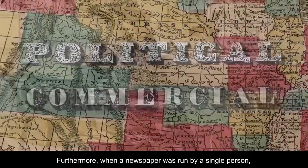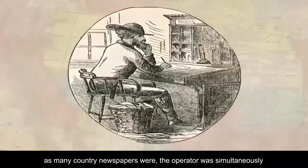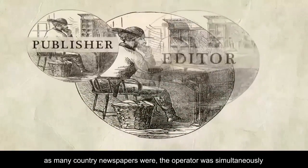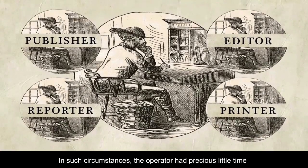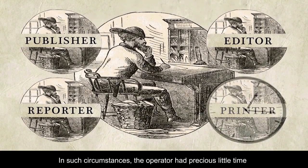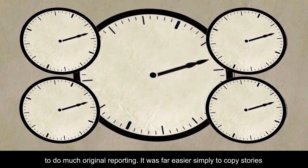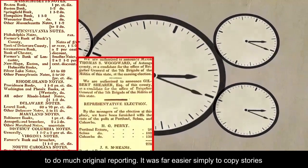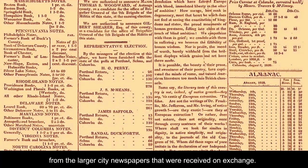Furthermore, when a newspaper was run by a single person, as many country newspapers were, the operator was simultaneously the publisher, editor, reporter, and printer. In such circumstances, the operator had precious little time to do much original reporting. It was far easier simply to copy stories from the larger city newspapers that were received on exchange.